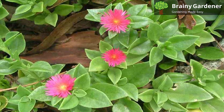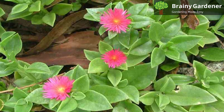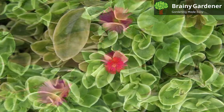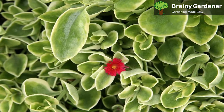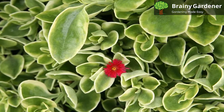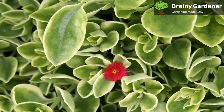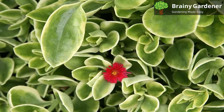The leaves are fleshy and green with a white edge. They are oval-shaped and slightly cupped, giving them a unique look. And the flowers are small and bright red, providing much-needed contrast to the light green leaves. Although they are not particularly showy, they still stand out over the light background.